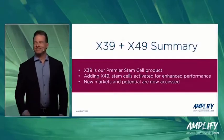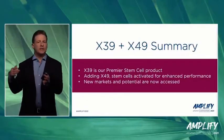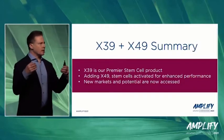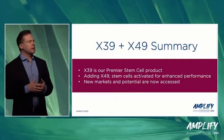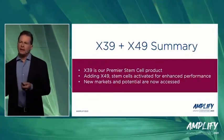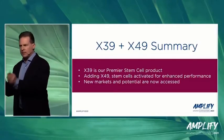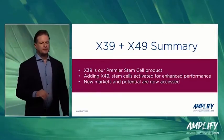And of course, this puts us on the continued path towards introducing products that reverse the human aging process. So in our marketing, we want to keep X39 as the premier product, and X49 will be the daughter product. X39 should be people's first experience with LifeWave, and as you add X49, then people can get these additional benefits of strength and stamina.